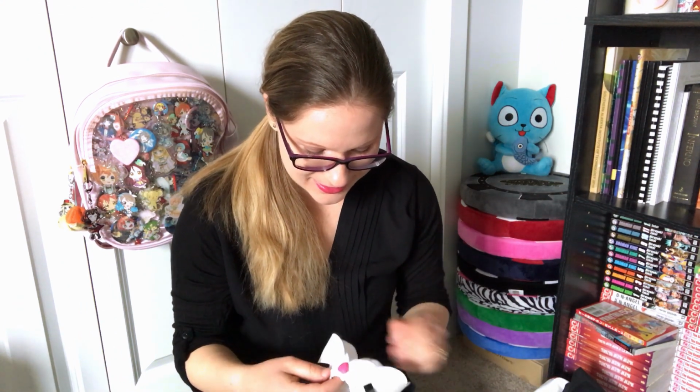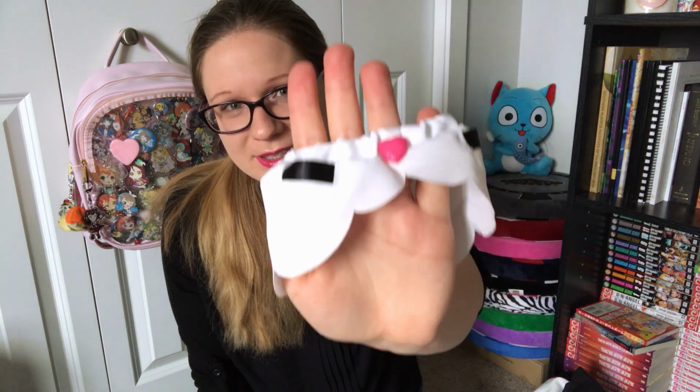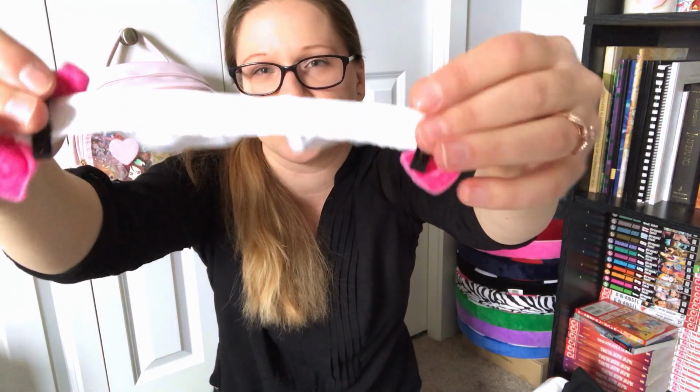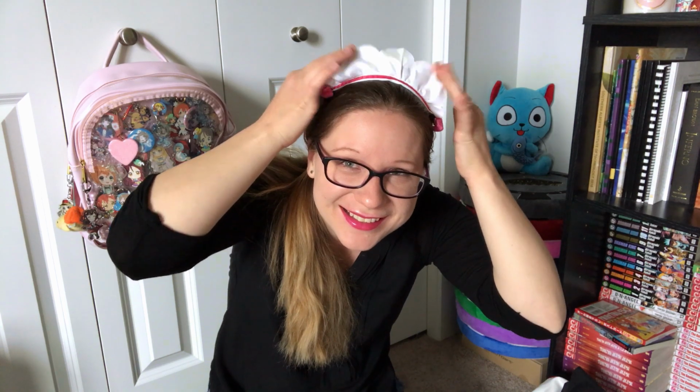I love all the accessories. And you have the little handcuffs here. Those are really cute as well. Her little headband here. I thought that would be more of like an actual headband, but this works too. Oh yeah, it looks so cute. Oh my gosh, that's adorable.